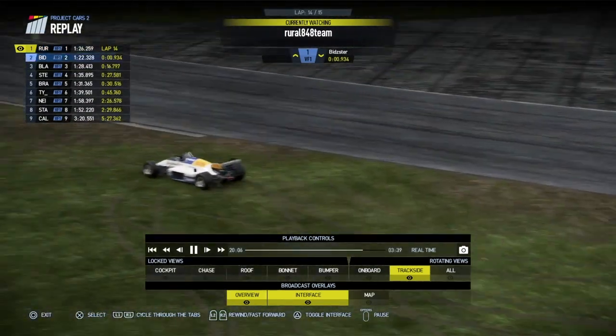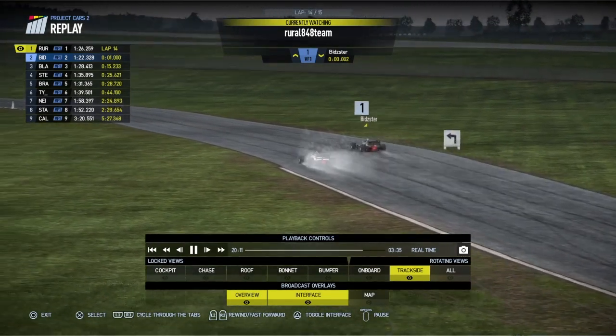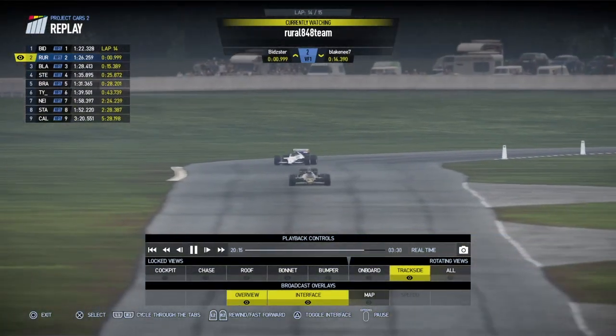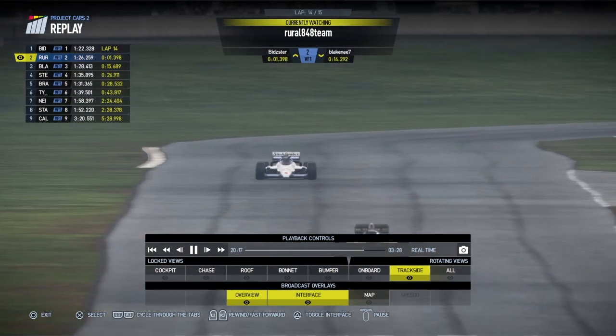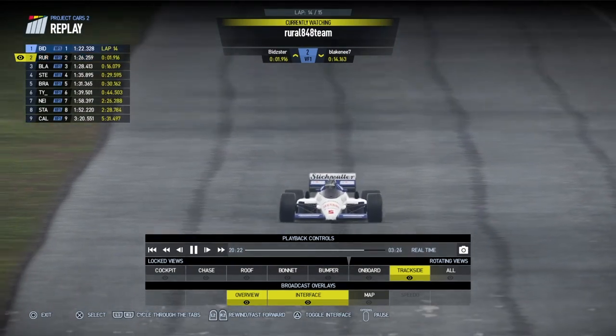Roral's off the road. Roral's off the road in the lead of the race. And Bidzster's going to come up and pass him now. Yes, he does. Bidzster takes the lead. Roral was leading for such a long time, and he's lost it on that second to last lap. He's got to try and catch up to him now, but his best hope is in the wet section at Woodcote.